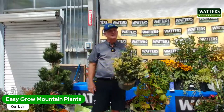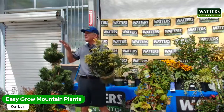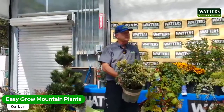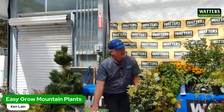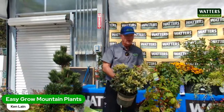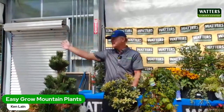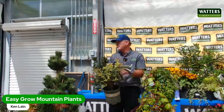Really thrives in the shade. I've tested it in the sun. This will take more sun than hollies will. Surprising how much sun this will take. But it's just a great little mounding plant, about this big, easy to care for. Probably put it on your drip system and treat it like your tree, on the same run as your trees. It would thrive.